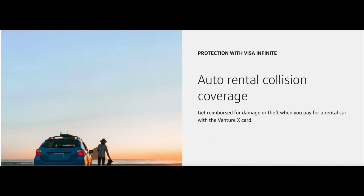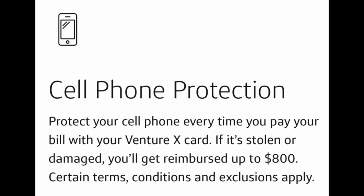This card also gives you primary car rental insurance. So when you go to rent a car, decline the insurance they give you. This gives you primary car rental insurance, which the American Express Platinum doesn't give you. It gives you secondary car rental insurance. This card also gives you cell phone protection. So if you're using this to pay your bill, you'll get cell phone protection with it.